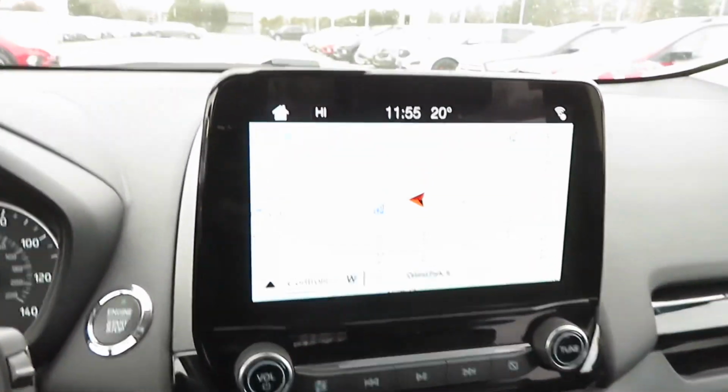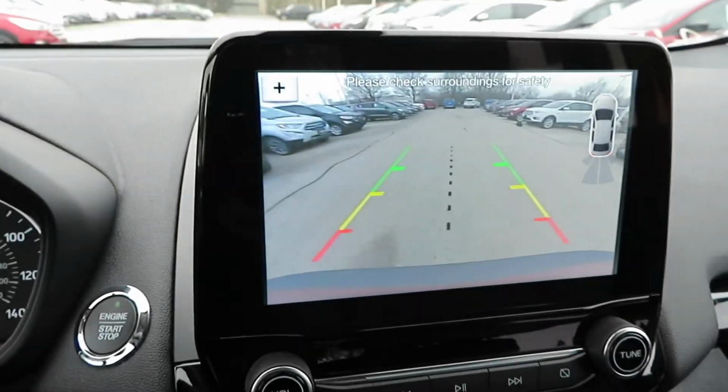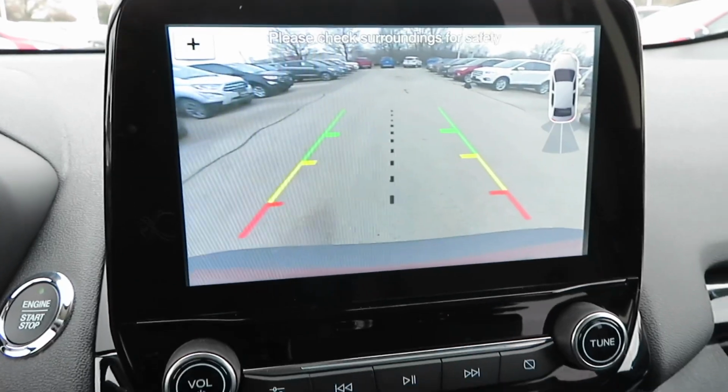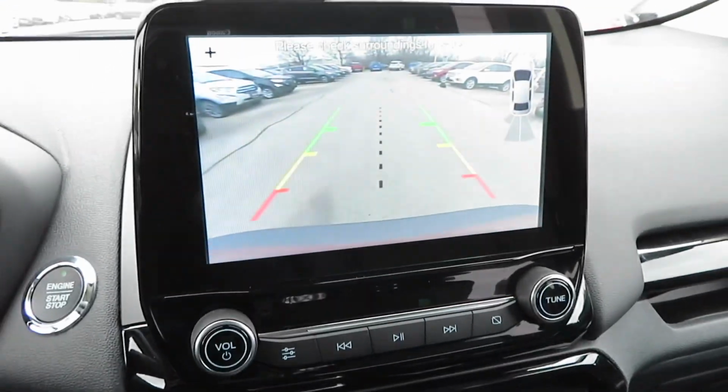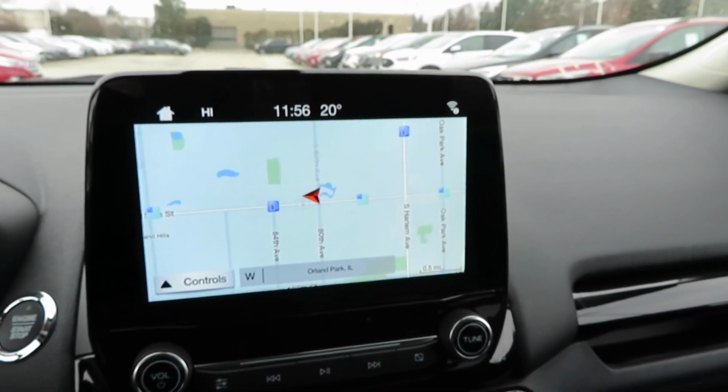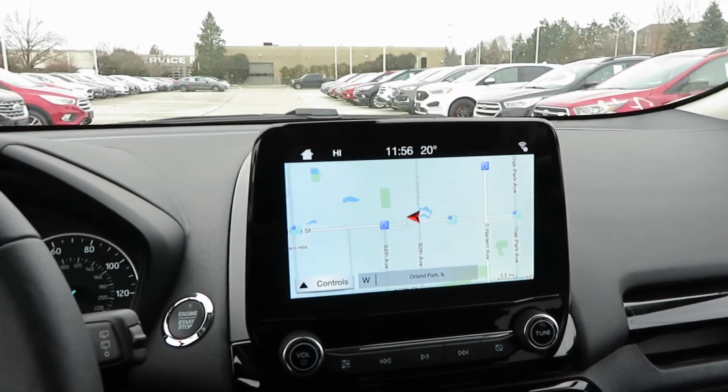But this is how the reverse camera looks. That is a nice view, actually. It's nice and crisp, very clean looking. So put that back in drive, and park, and that's how it looks, man. Nice vents.